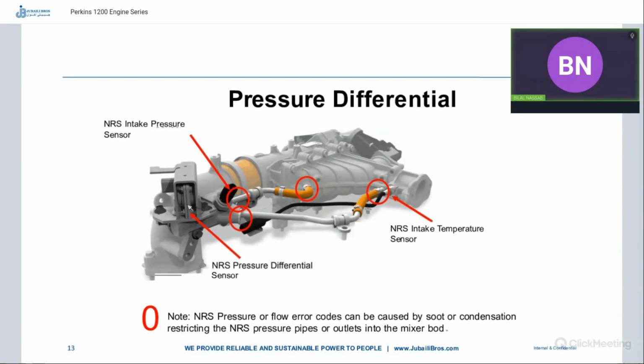These are the two pressure sensors, okay? This is the intake pressure sensor, and this is the differential pressure sensor. This is reading the pressure before the mixing. This is reading the pressure after the mixing, oxygen and exhaust gases, okay?